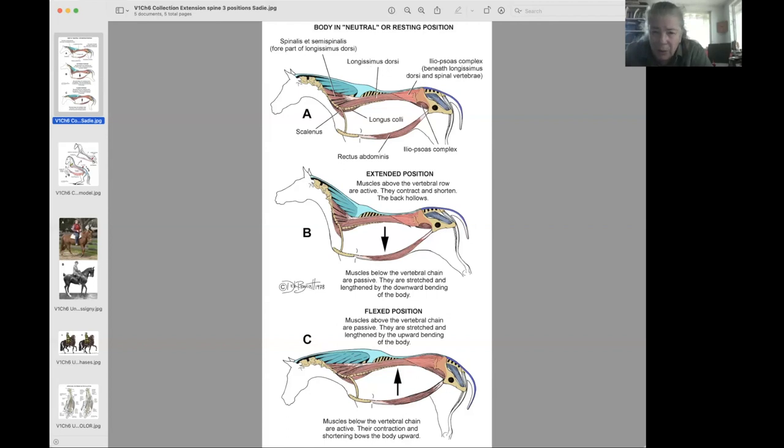So to make your horse round up, you have to get him to coil the loins, support his back from below by the contraction of the rectus abdominis muscle, and raise the base of the neck. Now that is the closing of the ring of muscles, because what you're looking at here is the ring of muscles.